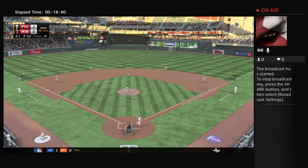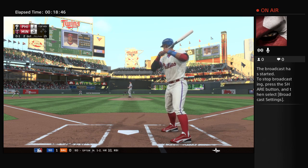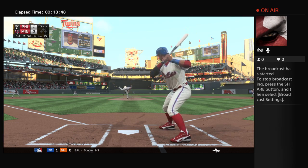Right there for strike one. Boy, we're more than halfway through this game, and he's thrown a first pitch strike to 70% of the batters he's faced, so he's pitching very, very well right now.